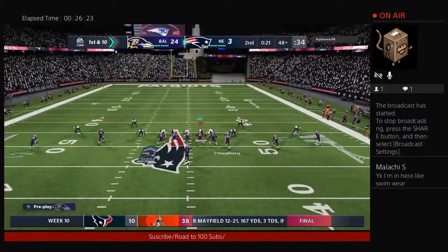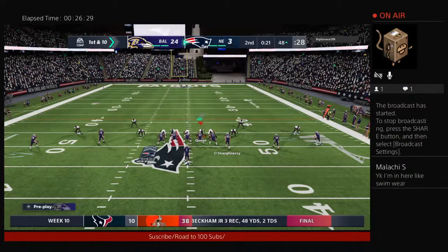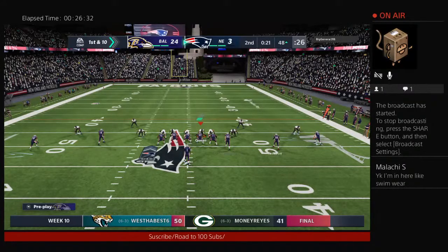58, right over there. Mike, 58, right there. Yeah, that's what I do. 58, come on.